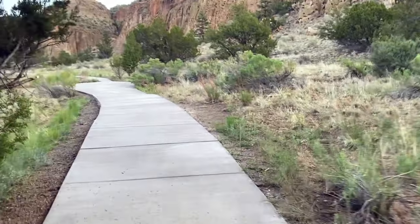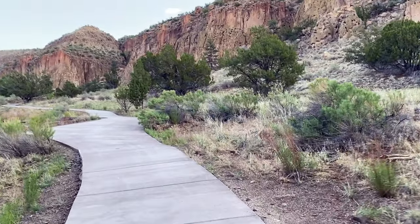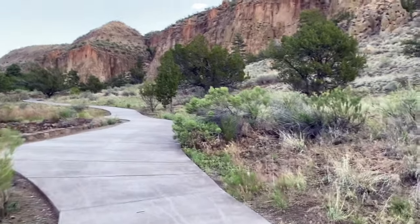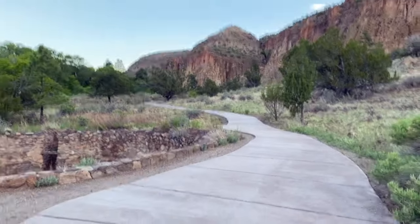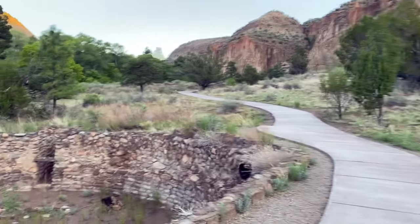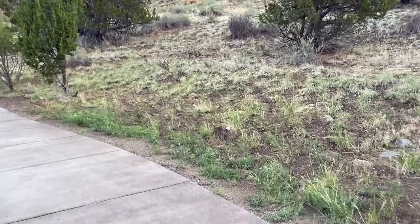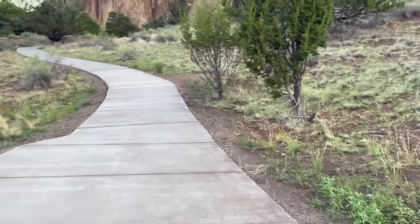This Pueblo culture was spread out. New Mexico, Colorado. Kind of a chiefdom of nature. This kind of looks like a cistern. I think it is. I don't think it's old, but older.